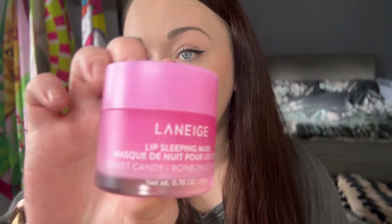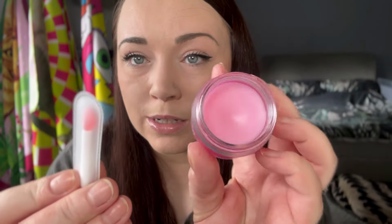I did get the full size as well. But there was also a slight sale on the Beauty Bay website, so if you want any of this, go and have a look now because it might be in the sale. So I've got a Laneige lip mask. This is in, I think it's Gummy Bear. Let's have a look, what is it? No, sorry, it's Sweet Candy. I do apologise, but you can get one in Gummy Bear. So this one smells just really sweet and sugary and nice. Then obviously you get a little spatula to put it on with.